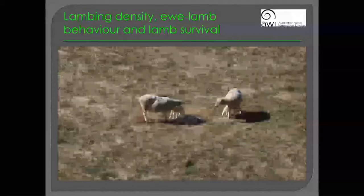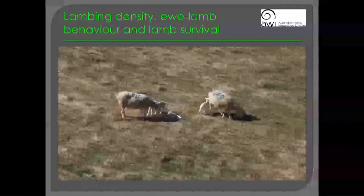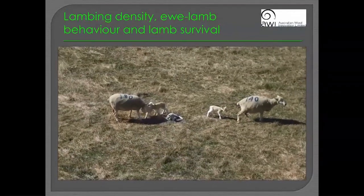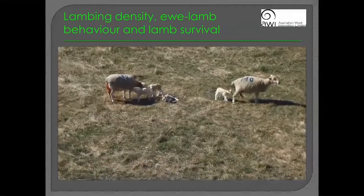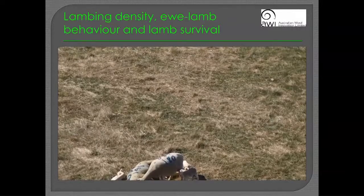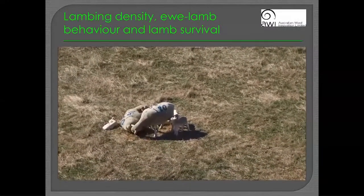That foreign lamb, the foreign ewes, they're all laying on top of each other. They don't know whose lambs are whose. So these are the types of events that we may expect at higher lambing densities or high mob sizes, which could result in both dystocia or mismothering of lambs, and therefore poorer lamb survival. So U140 actually goes on to have a dead lamb because she took so long due to all that disturbance from that foreign ewe and foreign lamb.